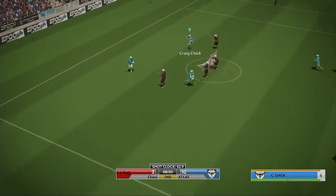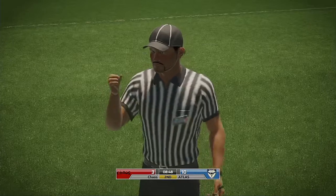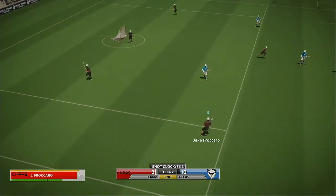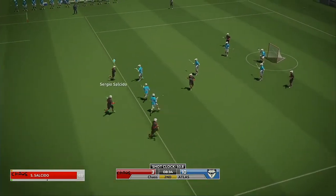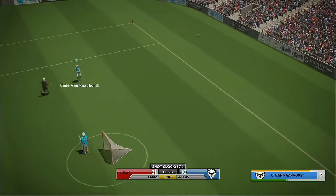Ball side right. Craig overstepping. Miscalculation there. The home team lose possession. Red ball. 16. With the chance. 12. With the save.